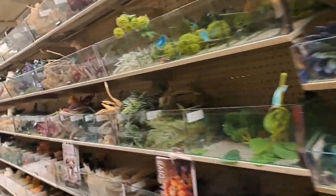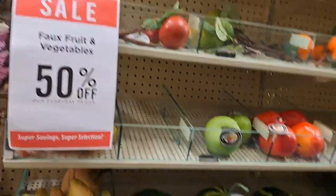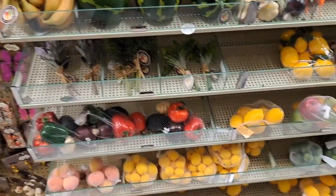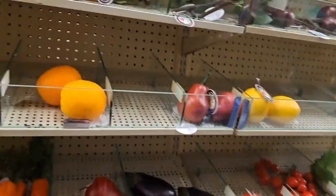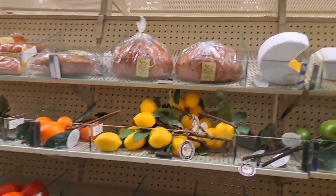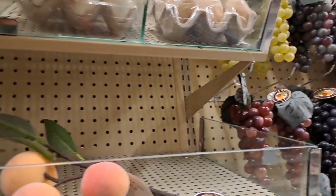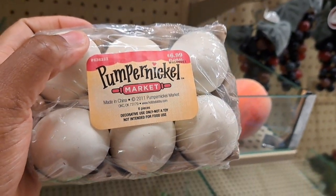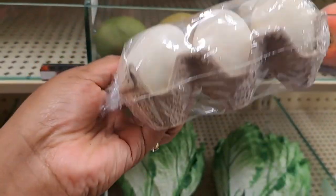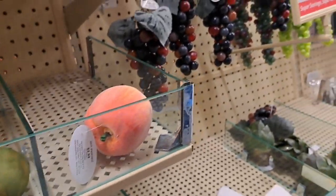This aisle is their succulents and dried, little faux fruits and stuff. They got faux eggs and all, y'all. Look at the faux eggs. Pumpernickel. $12.99.